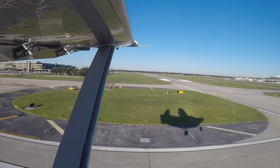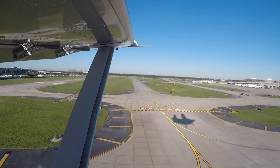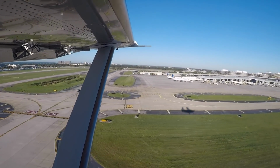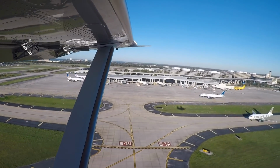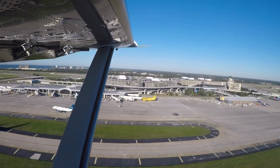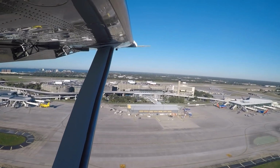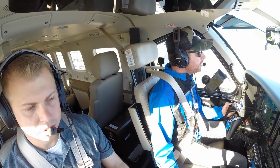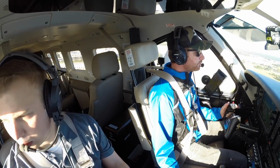Traffic, 11 o'clock, same altitude, less than 1 mile. That's no factor. Traffic, 10 o'clock, same altitude, less than 1 mile. This airplane is really good at short takeoff. Traffic, 10 o'clock, same altitude, 0 miles. It's picking up traffic, no bearing, altitude not available, less than 1 mile. Traffic, 1 o'clock, altitude not available, 0 miles. What that's picking up is that other airplane that just took off on the parallel with us.